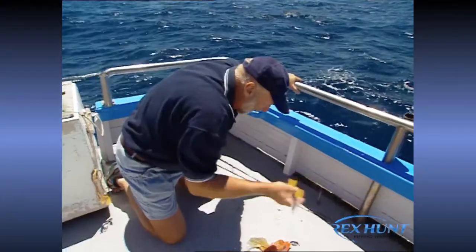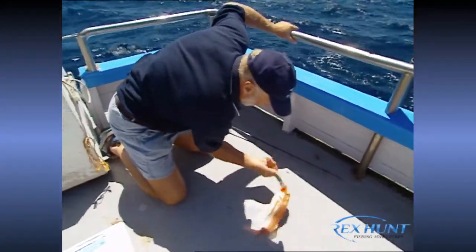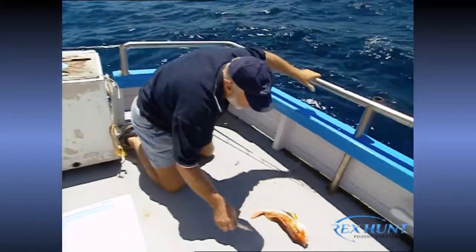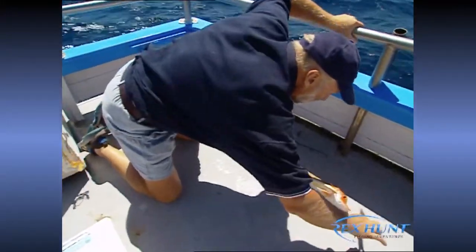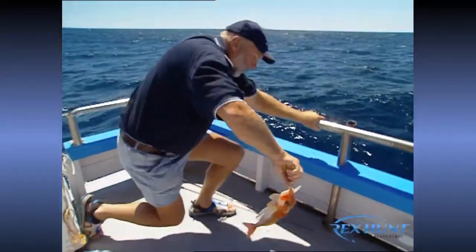Give us those pliers there, Bushy. Let's see if we can get this hook out of this fish. Should come out pretty easy. There you are. Now, he's got plenty of spines, folks, and I really don't want to pick him up if it's okay with you blokes. So I can put him in the mouth like that and not even kiss him.